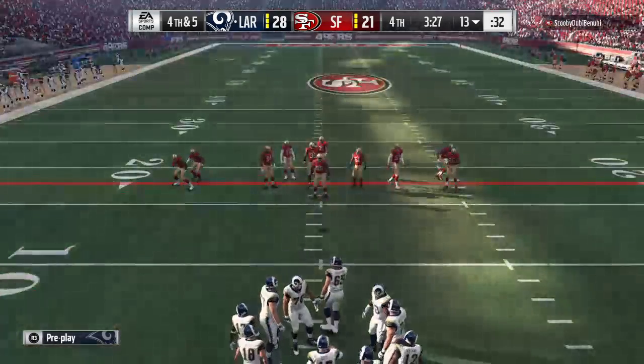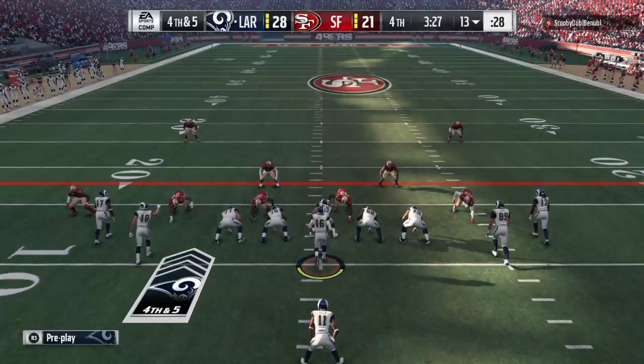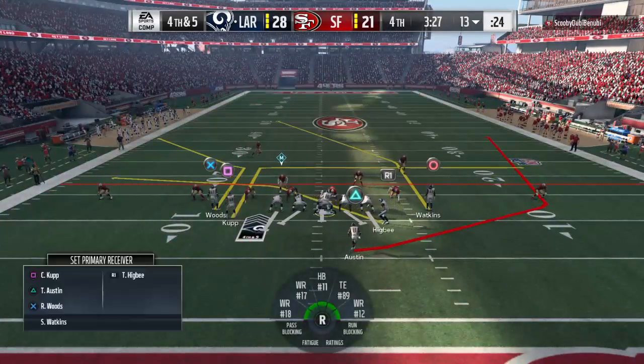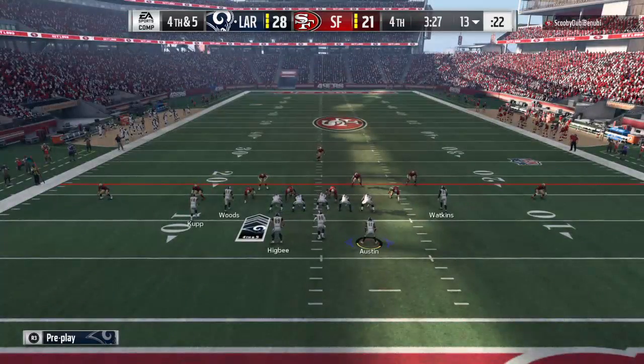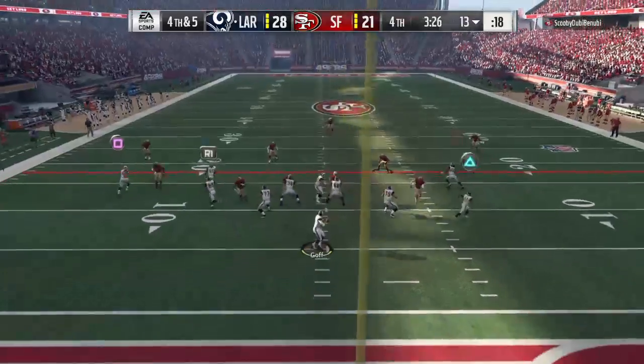And here's a big one now. Trying to hold this lead. They're going to go for it here on fourth down. And he motions the wide receiver.